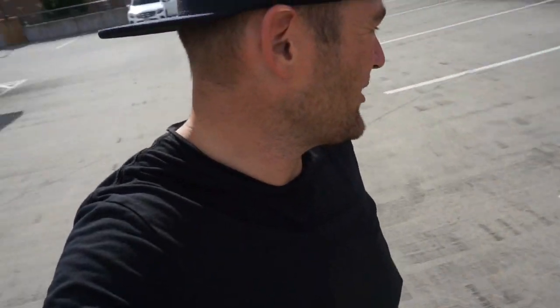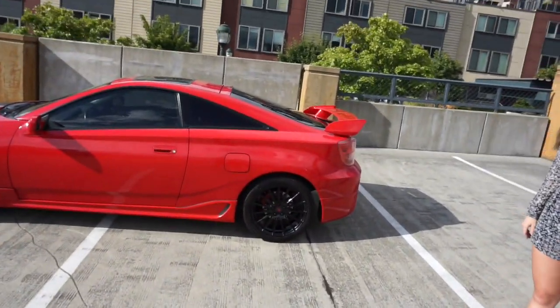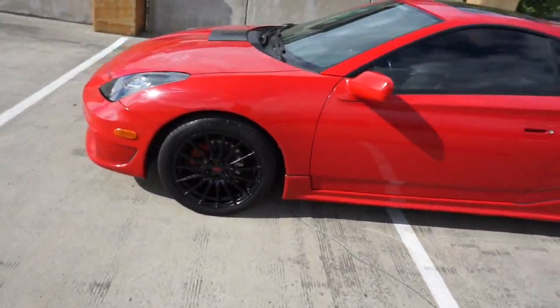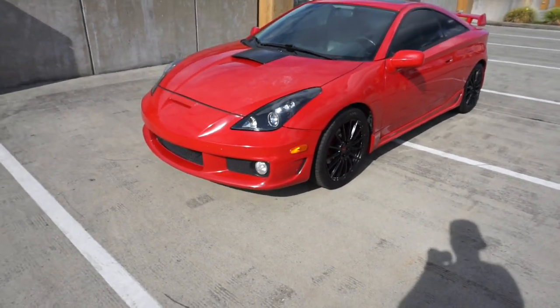I love these. I think they look really good. They're 17 inches, which is what I wanted. I might go with a little bit lower profile. If I did use those coilovers, the car would have sat a little bit lower, which I'm really thankful for. There is zero rubbing on this, by the way, no rubbing at all. This is a great setup.